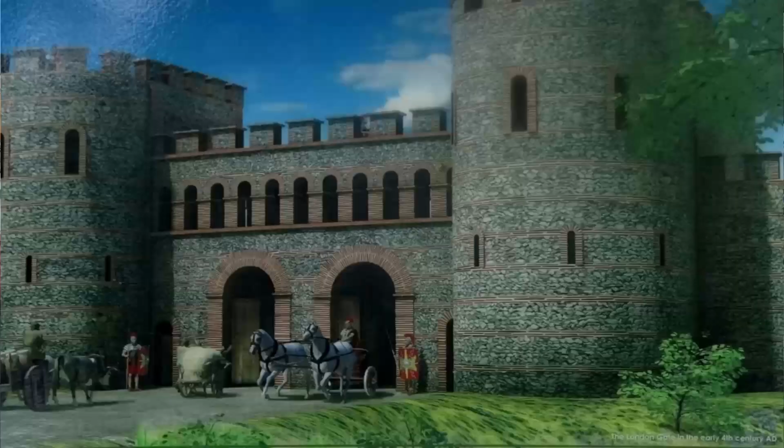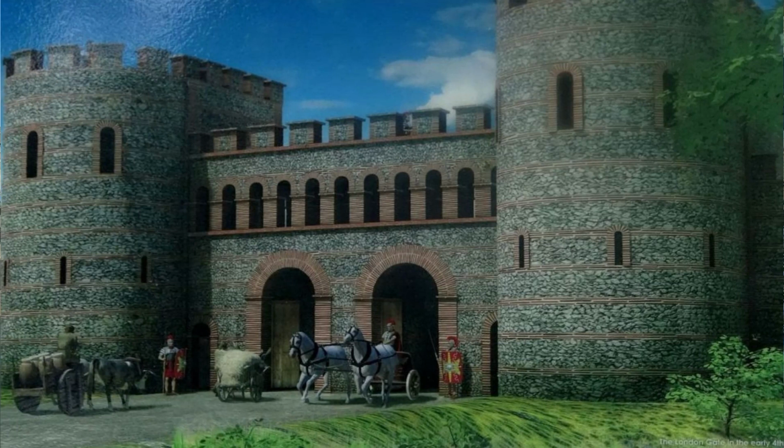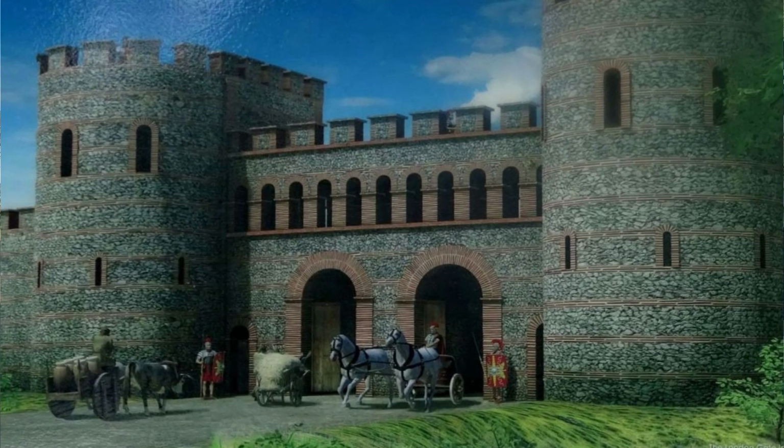Archaeologists have dug down and taken a look at the foundations, and there were two central wide arches flanked by a guardhouse on either side, and probably had an upper level as well. It might have resembled the St Albans Gate, the London Gate in St Albans. That was a similar style of construction.